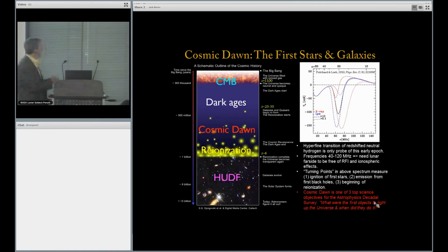Here's a cartoon picture of the evolution of the whole universe. One picture, isn't that nice? Big Bang up over here, and we've got today's universe down below. It's a logarithmic scale in time. Just a couple of features that I want to identify, because what we're trying to probe is a currently unexplored part of the universe, literally the first billion years of the universe.